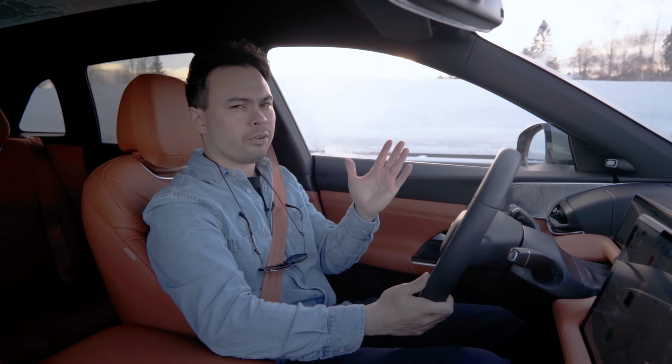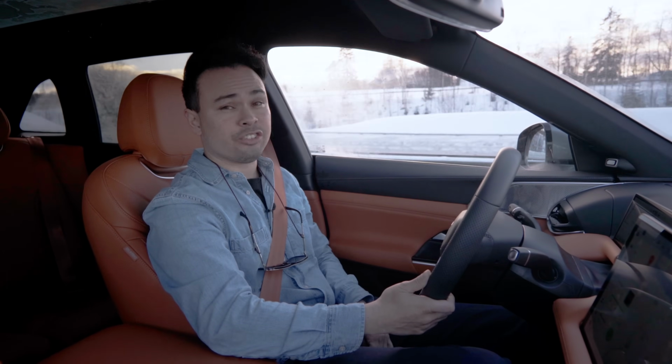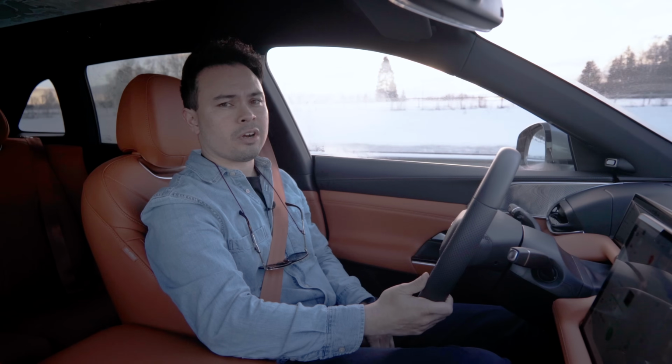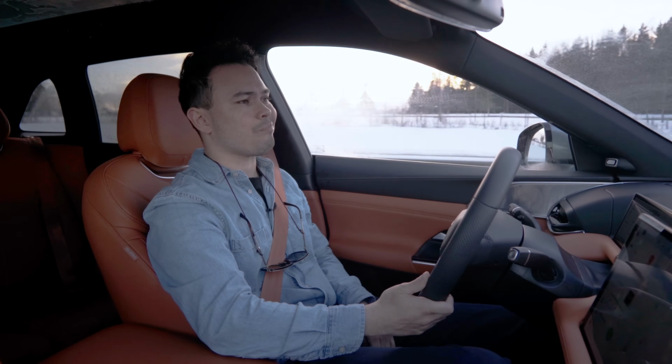So I just want to get all of those things out of the way, because a lot of people think I hate Chinese cars. I absolutely don't hate Chinese cars. I'm really fond of this car, and as I said, it's the best Chinese car I've ever driven.